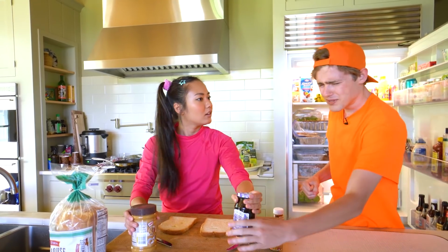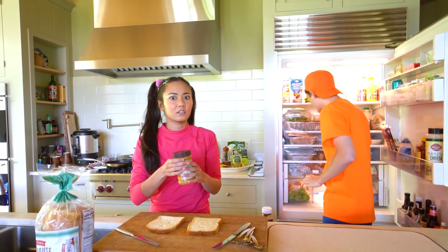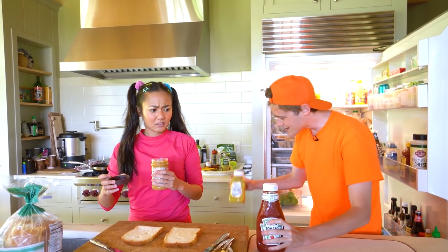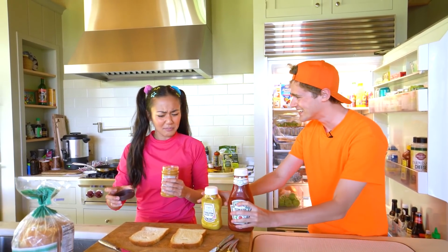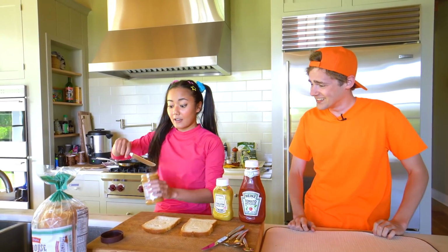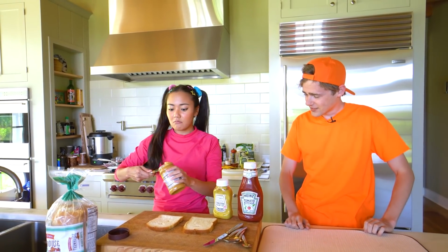Yuck, jelly with peanut butter? Ugh, don't be silly. But could you add instead some ketchup and mustard? Ketchup and mustard? Ugh, I don't really like the sound of that, but it is your sandwich, so I guess I'll just make it.